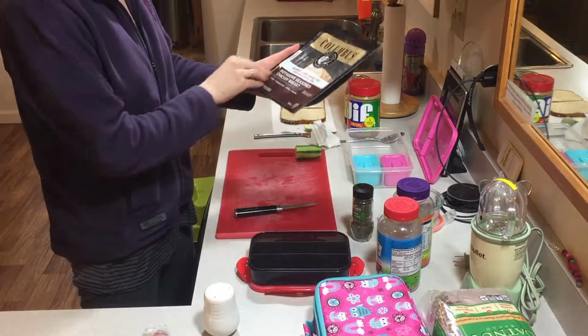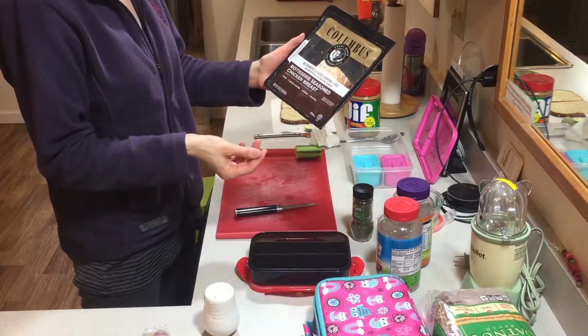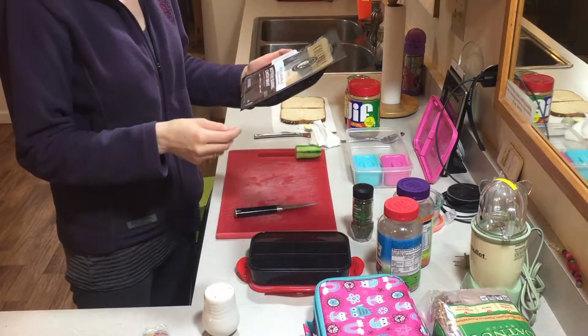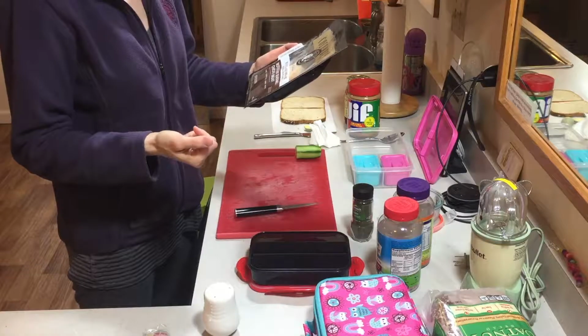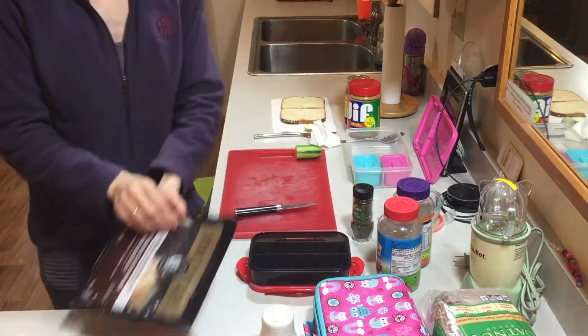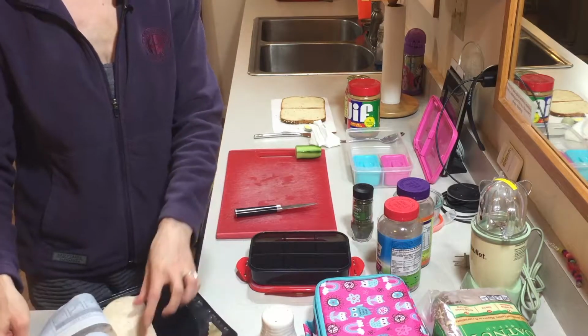Okay, so this is the rotisserie seasoned chicken breast. Get it at Costco. Love it. And she likes it too. And it's nice because there's no MSG, no nitrates, gluten-free, all that. And it's a little bit of protein that I know she will eat for sure outside of the egg.